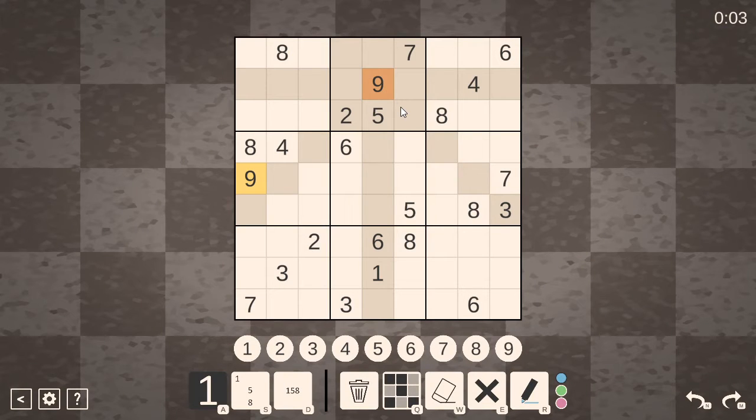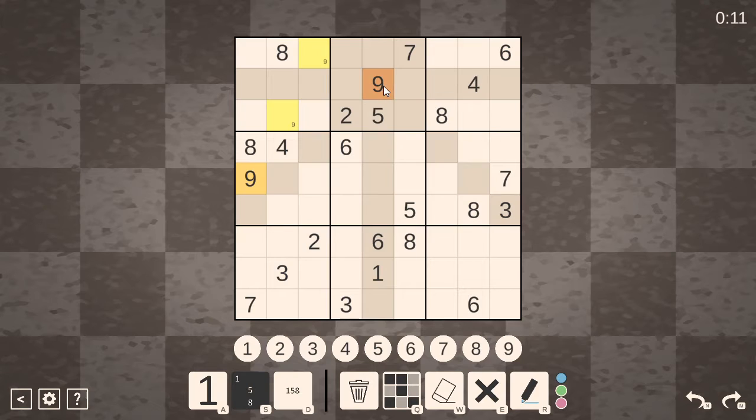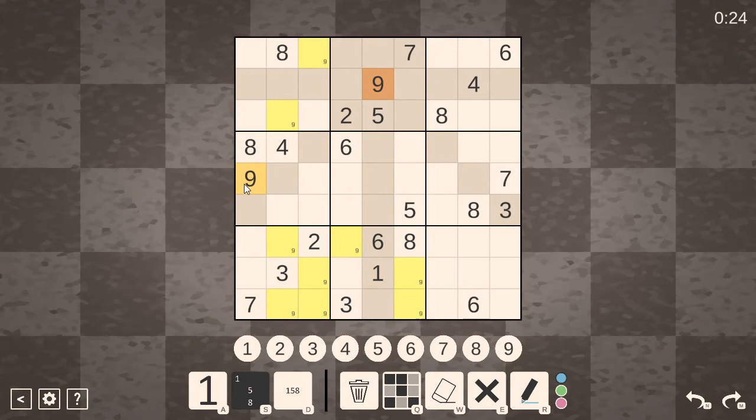I'm not sure if I want to... Oh, this is very concerning. If I want to alternate or figure out something else to do with this. This row is also constrained. But obviously this one.